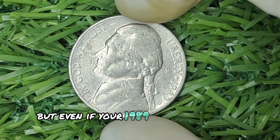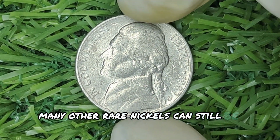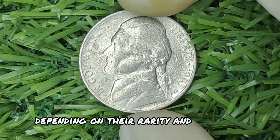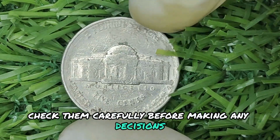But even if your 1989D isn't a $1 million coin, don't be discouraged. Many other rare nickels can still be worth hundreds, if not thousands of dollars, depending on their rarity and condition. So don't just toss your coins aside, check them carefully before making any decisions.